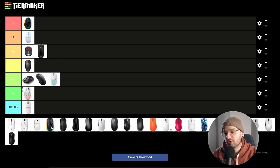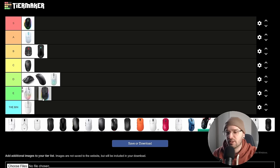I'm going to put, this one's just caught my eye because it's got RGB around it. The Cobra Pro goes into E just because it's not a Viper Mini. In fact, I'm putting that in a bin. It was just a below average mouse, a small mouse that was kind of heavy-ish for the size. I don't know who this mouse is for, so it's going in the bin.